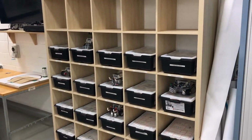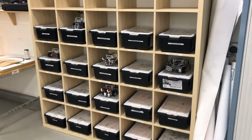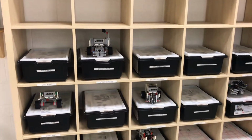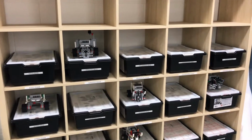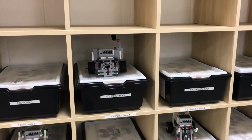So over here we have the wall of robots, okay? We've got quite a few robots that are here in their containers. Now the containers themselves are empty, they don't have any parts in them, but they are a good place to store any spares that you might need for your projects. Please remember, of course, that if people need those spares and you don't, sharing is caring. But it's also a place for you to store your robots.